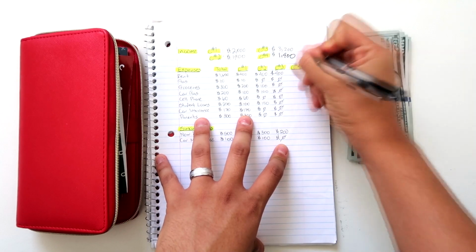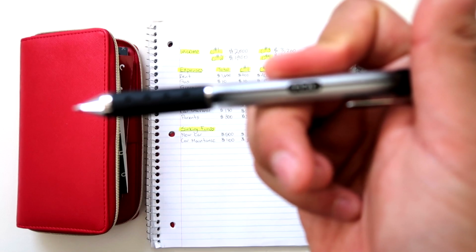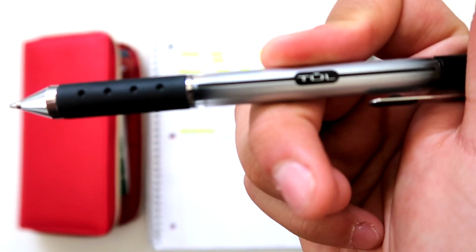I am using a new pen. This is a pretty nice one. I don't know if you guys have ever used this pen. Let me see if I can zoom in. So you guys can see these pens are really nice. They write very nice.